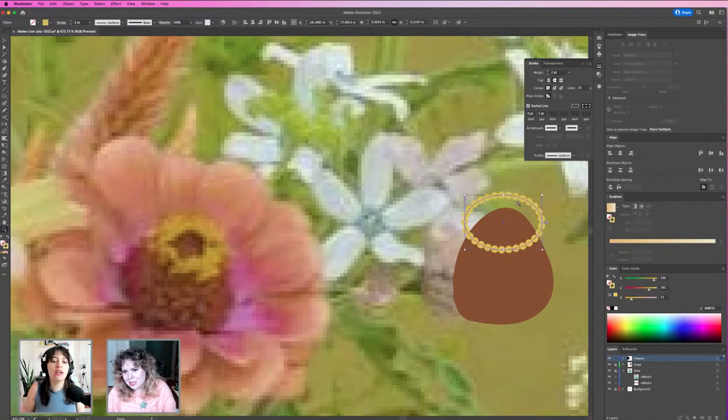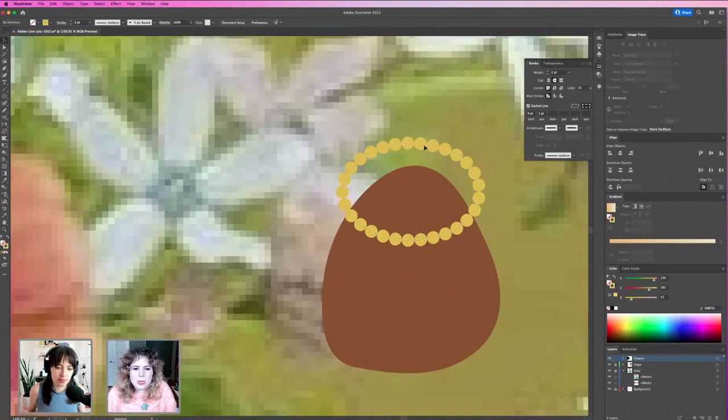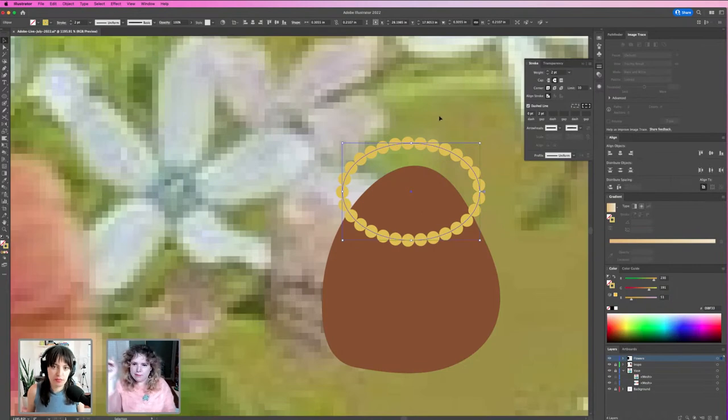So the way that this works, this is a classic Illustrator tip. What you do is you make a dashed line. It doesn't matter if it's a circle or a lined line. Any sort of line.